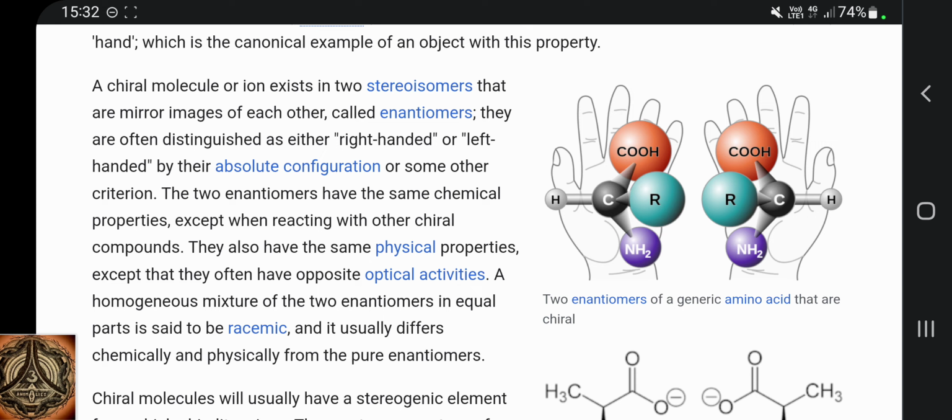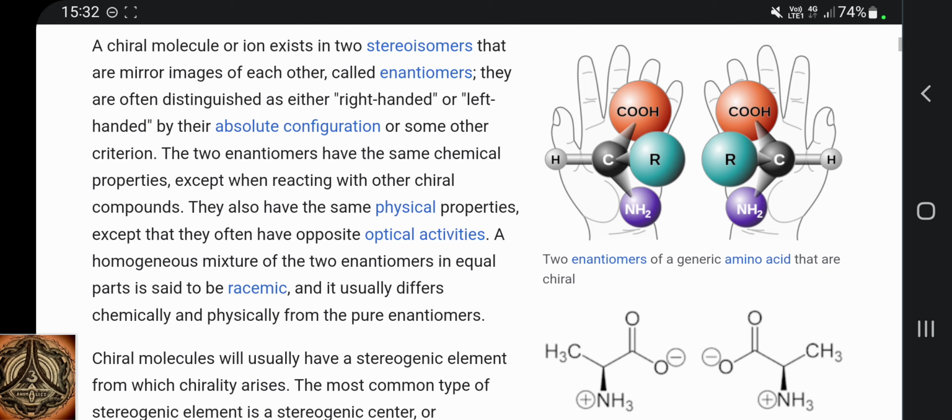The two enantiomers have the same chemical properties except when reacting with other chiral compounds. They also have the same physical properties except that they often have opposite optical activities. A homogeneous mixture of the two enantiomers in equal parts is said to be racemic, and it usually differs chemically and physically from the pure enantiomers.